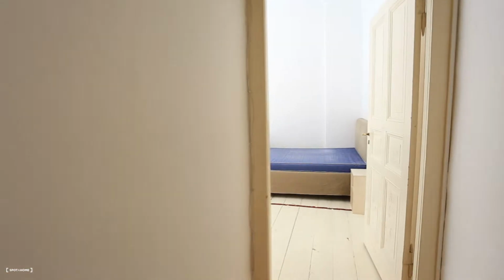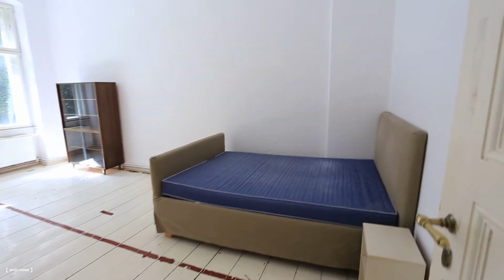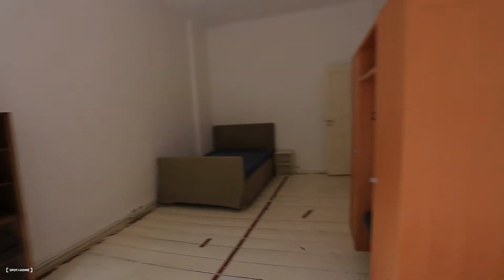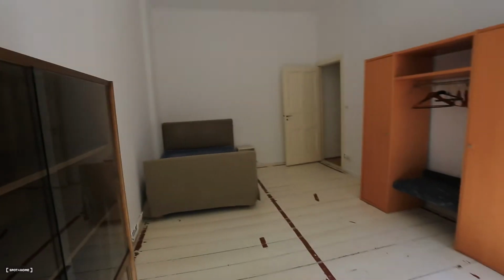Now I'm going to take you to the third bedroom. So here's the third bedroom. Also got a double bed here, wardrobe. Desk is here as well. This can work. And the view outside, also a view to the backyard. You can have the whole view. Also got some shelves, as I said.